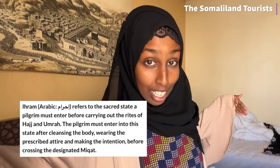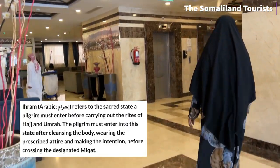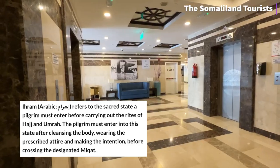We'll go do step number 1. We are in Mecca right now, which means we have to exit and go to the perimeter and start our state of ihram at Masjid Aisha. Let's go.